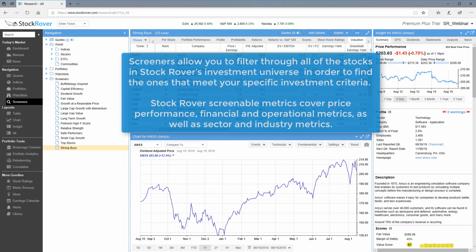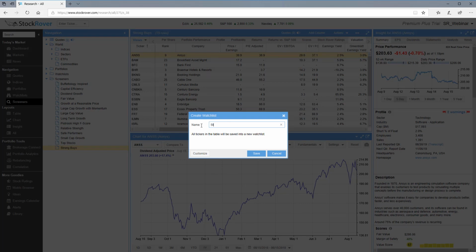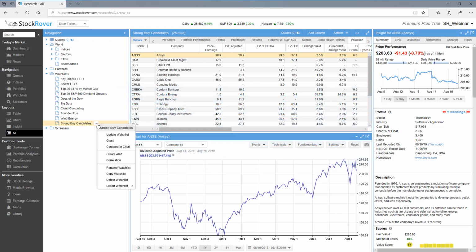Keep in mind, you can use Stock Rover's screeners as is, or leverage them as starting points and create new or different screeners. Let's assume we're going to use this list of stocks as our initial population to research. Let's add these stocks to a watch list. The watch list is great because now we have a static list of stocks that we can manipulate how we like. For example, we could add or remove tickers. This watch list consists of our 25 stocks.